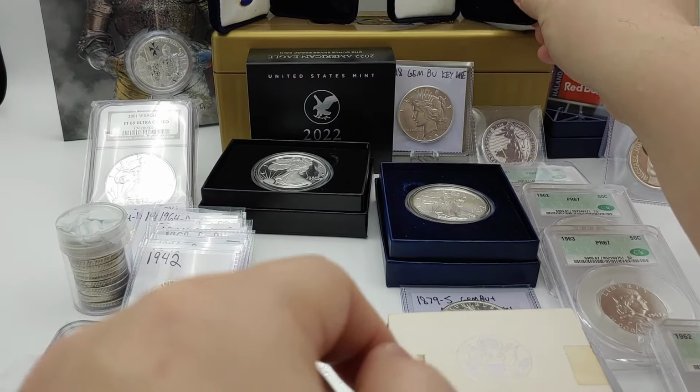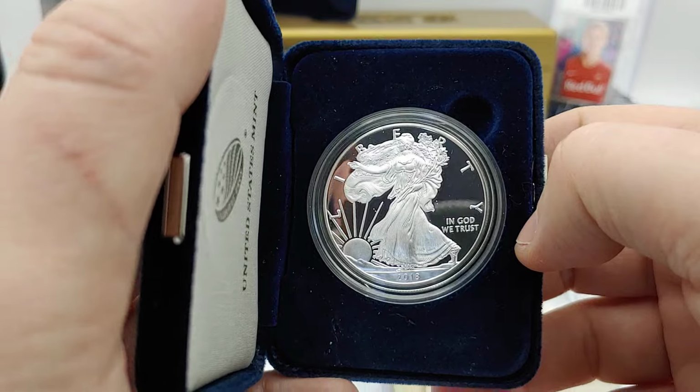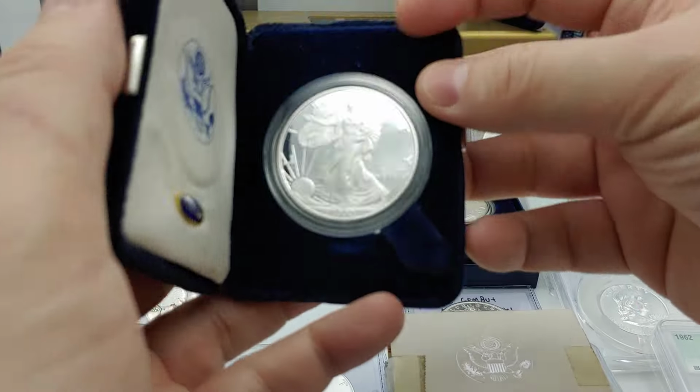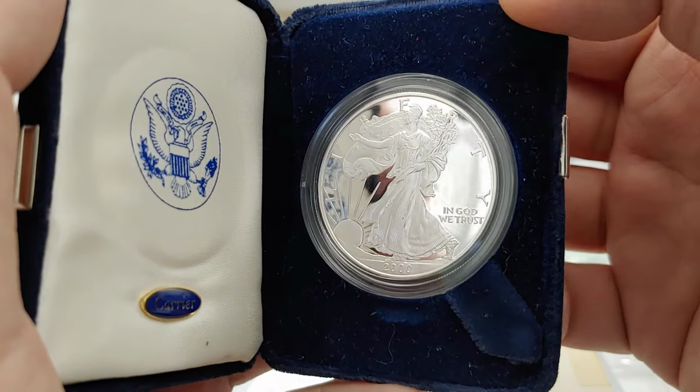So I've got 2 of these left up here. Again, I think I paid around $55 for these. This one is complete with the certificate, and then I found this one. It's not as nice, but I think I'm listing this one pretty cheap.